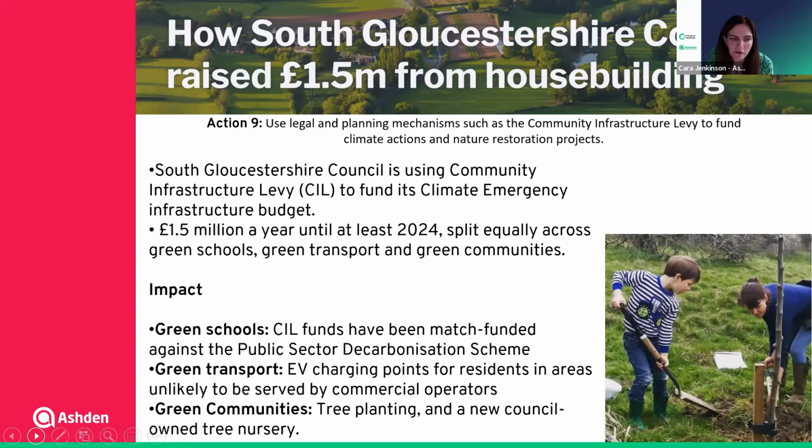And what South Gloucestershire Council is doing is they're using their CIL to fund the local authority's climate emergency infrastructure budget. The decision to do that was approved in February 2020, and it's going to amount to 1.5 million a year to at least 2024. And what they're going to use that money for is going to be split equally across 3 focus areas: green schools, green transport and green communities. And the money raised will be topped up from the UK government's New Homes Bonus.